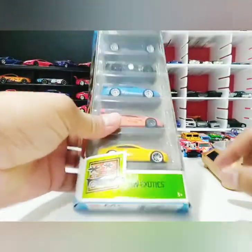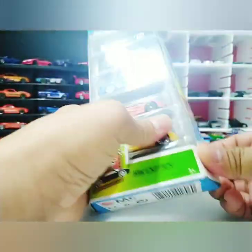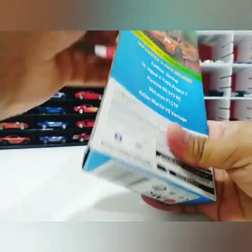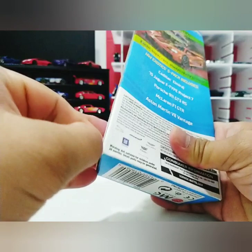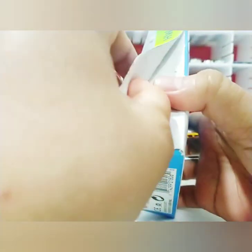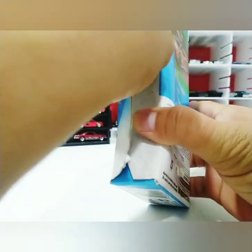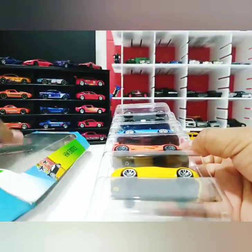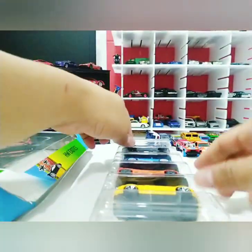Okay, here we go. Time to unbox them. Okay. Quite tight. Tight packaging. Okay, so what do we got here?